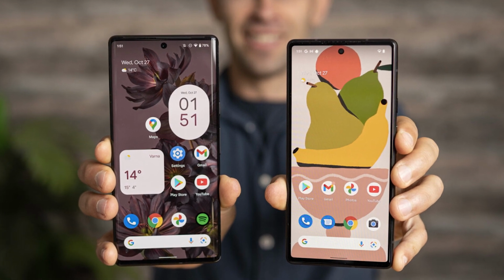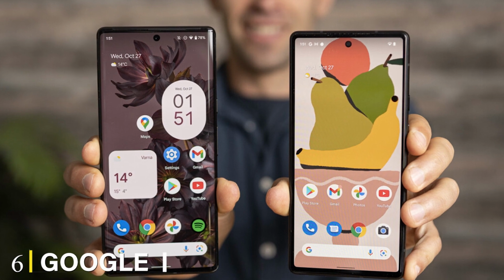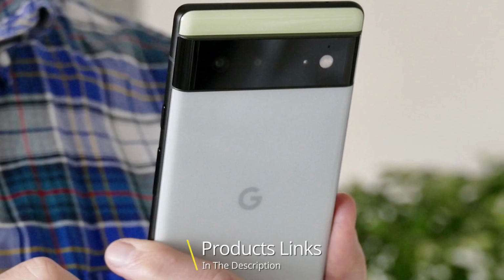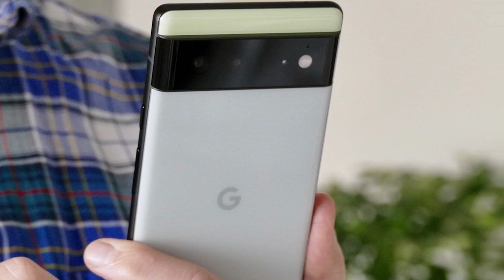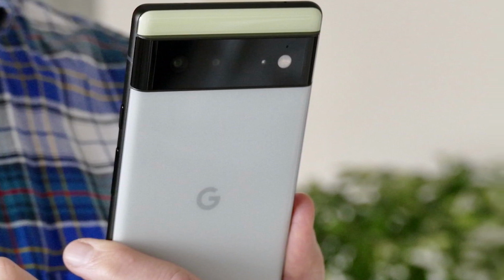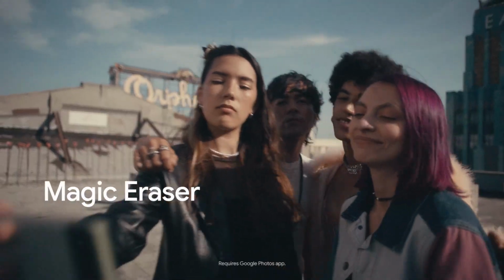The number 6 position is dominated by Google Pixel 6. The Google Pixel 6 is an attractive 5G option because it offers a relatively low price that starts at $599 while still retaining premium features. Google's new Tensor chip powers the phone, fueling a lot of machine learning-driven capabilities, and this is your first opportunity to grab Android 12 on a new device.